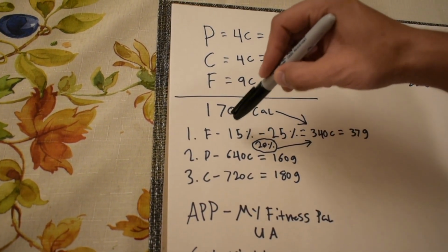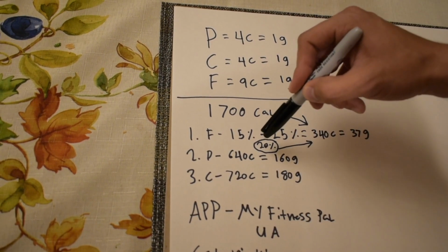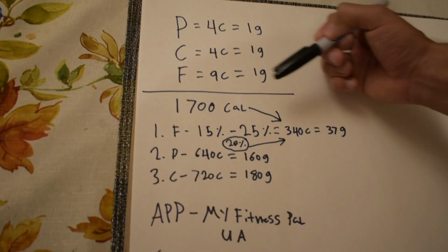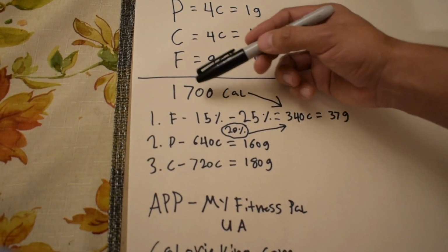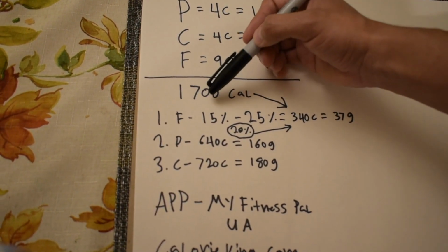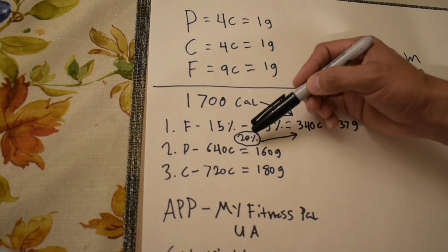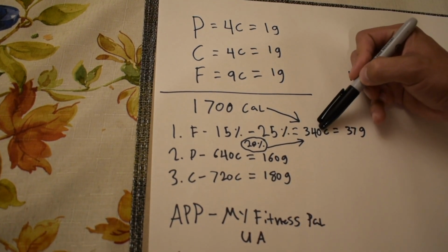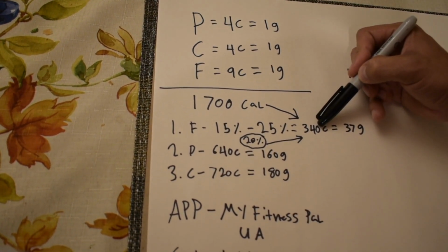You want to gauge it between 15 to 25%. I like to stick at 20%. That's why I circled it here. And so what you do is you take 1700 and times it by 0.2, and then you'll get a number, which is 340 calories. Now we're counting the grams.